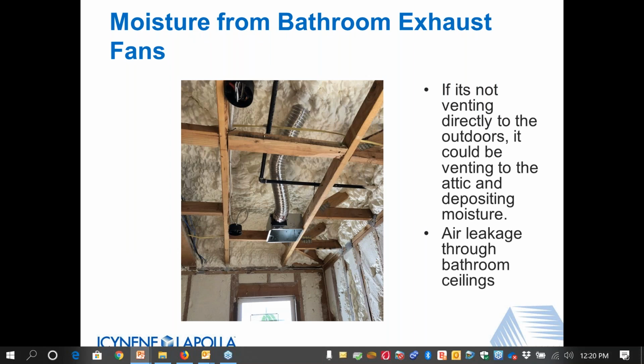Another moisture source is from bathroom exhaust fans and bathrooms in general. This is not an example of a bad situation, but if the bathroom fan is not venting directly to the outdoors and instead it's venting into the attic, well, it's going to deposit all that moisture from the bathroom below into the attic. And also air leakage around bathroom exhaust fans, around lighting outlets, could allow moist air from the bathroom to get into the attic. So those are some sources of moisture occurring from the bathrooms, and often people do see moisture issues in an unvented attic. It's not surprising to see them in the area above a bathroom.